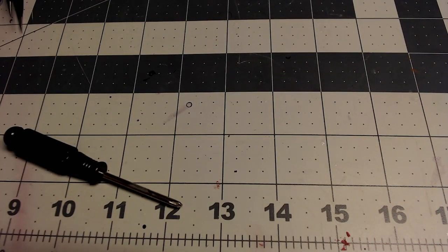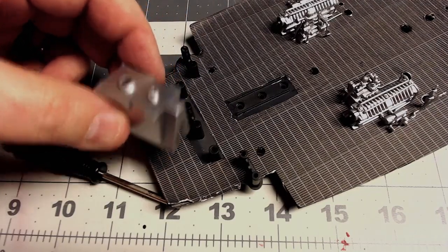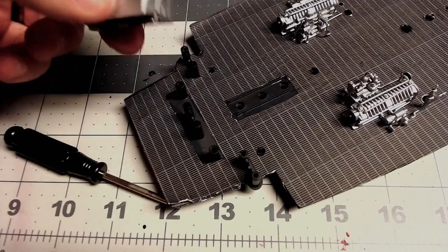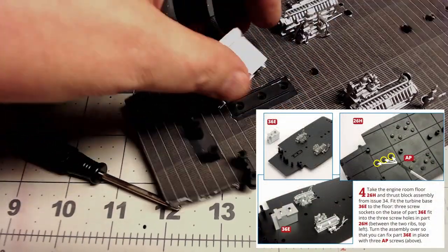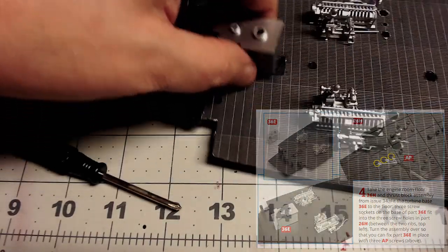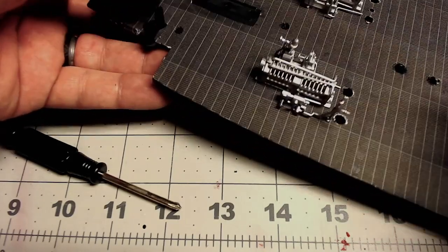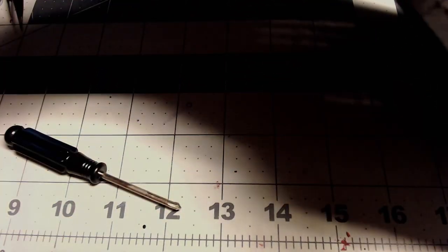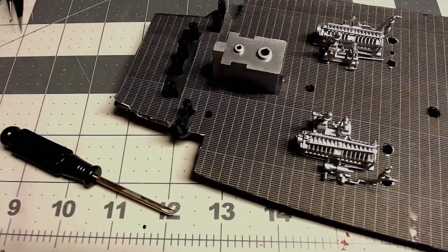We're gonna bring over the base of our engines again. Now with our engine room base, we have this box here. We're gonna put it in. It's gonna go into these three holes with this end facing towards where the propellers are gonna go through. And once we got that in there, we're gonna secure down with AP screws.